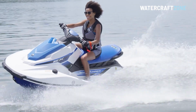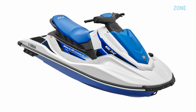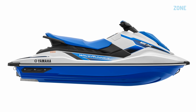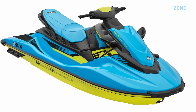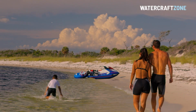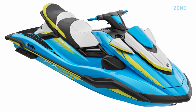The smallest price rise applies to the entry-level Yamaha WaveRunner EX, which now costs from $9,499 excluding trailer and registration. Prices for the full-size Yamaha WaveRunner FX series have increased by between $1,900 and $2,400 depending on the model.